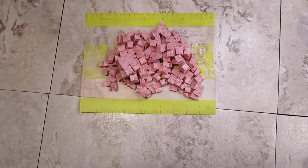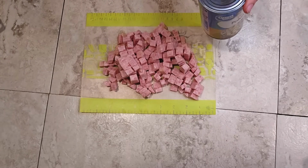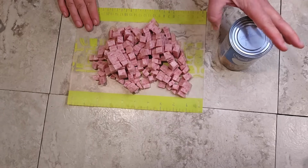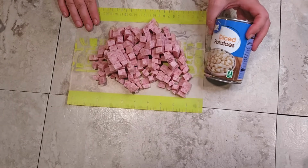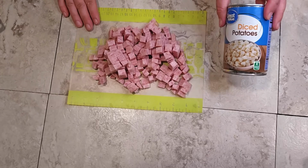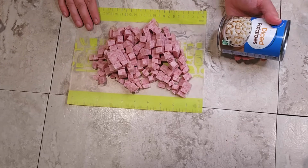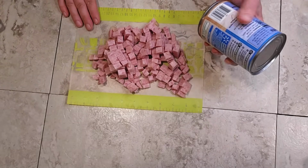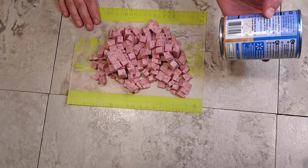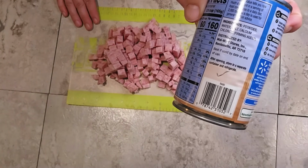All right, our meat is chopped. Now the potatoes are already diced, so there's nothing to do here. Just open them up. These ones don't have a flip top, but a lot of them do. There is liquid in these cans, and you've probably seen I typically like to include the liquid in the cans and not just dump it and throw it away, but I have no use for liquid in this recipe. And this is just going to be potato liquid, so these contain potatoes, water, salt, and calcium chloride, which is a firming agent so that the potatoes don't get mushy in the can.